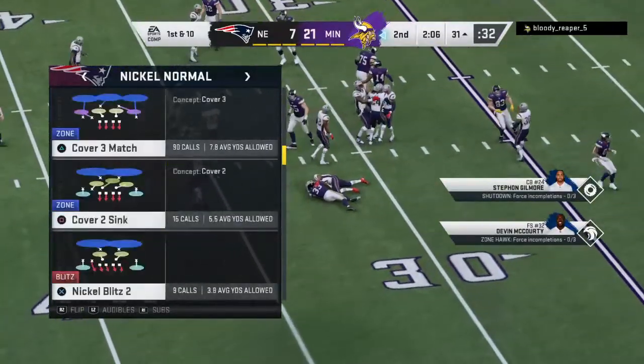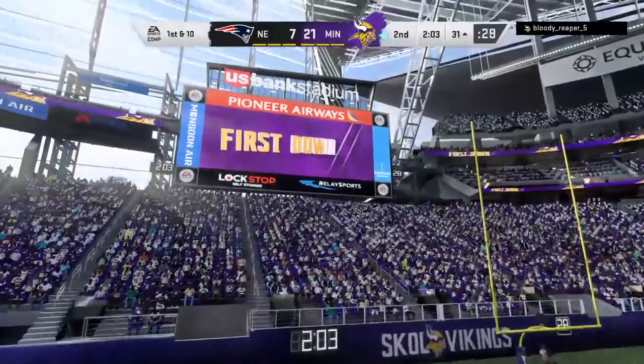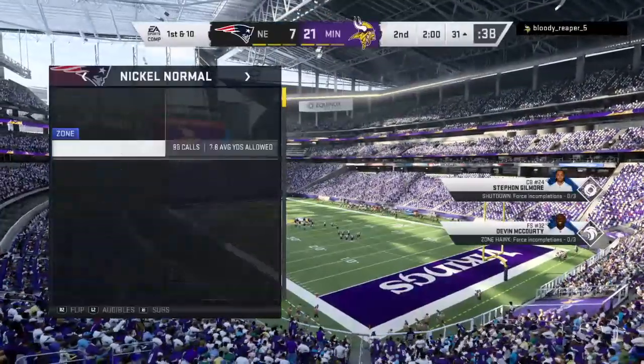That's another Vikings first down. 1st and 10 at the 31-yard line. And we've hit the 2-minute mark in this first half of action. Let's go.